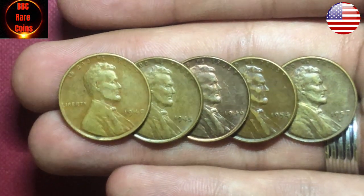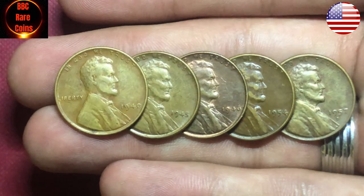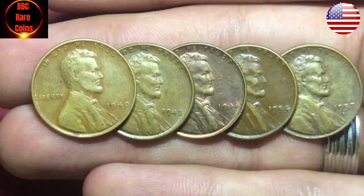Today, we're diving into the fascinating world of American coins, specifically, the iconic wheat penny.